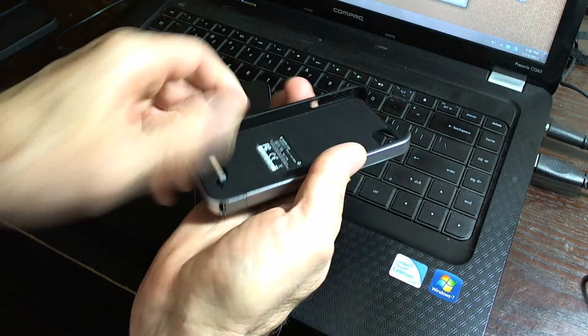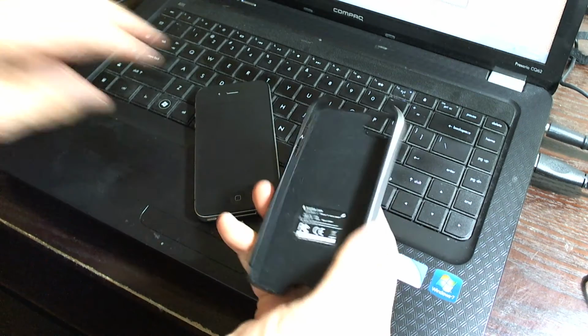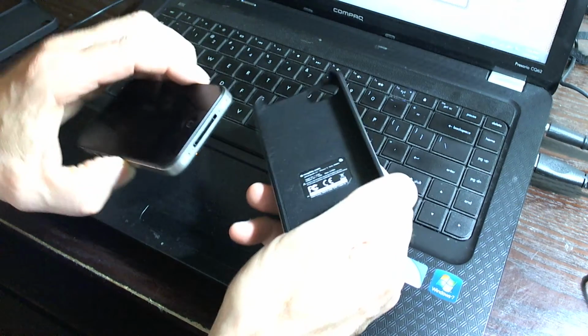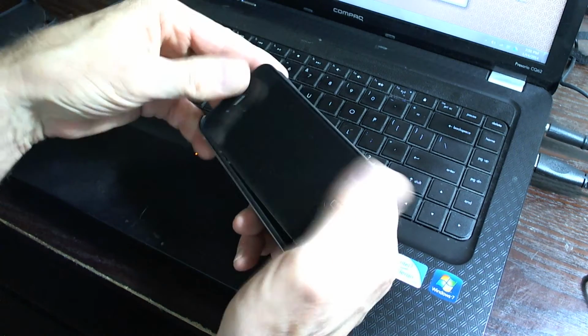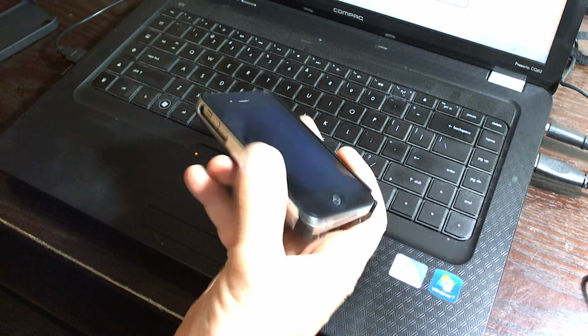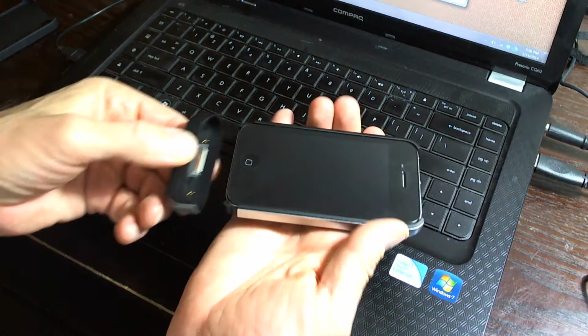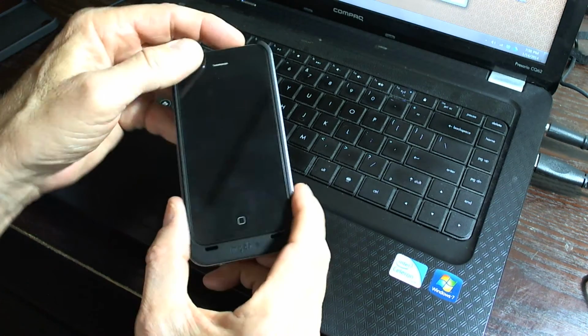And I really can't decide yet whether to take the case back or not. I got 14 days, and this is like day number 4. So the phone just slides in pretty easily like that. Just locks down like that, and then you take the bottom, which is the business end of the whole thing, and you snap it on like that.